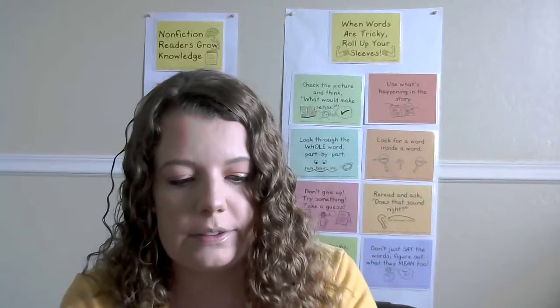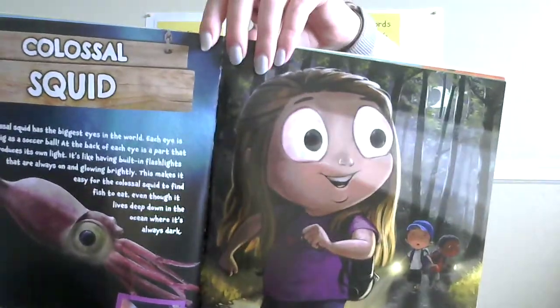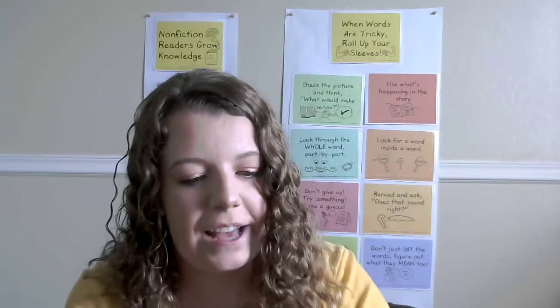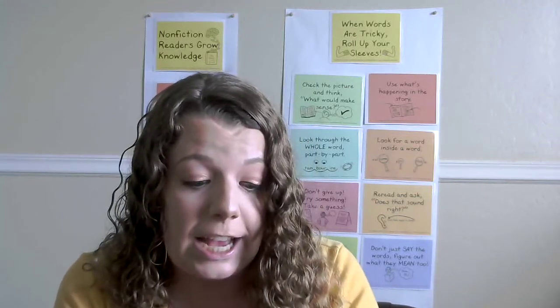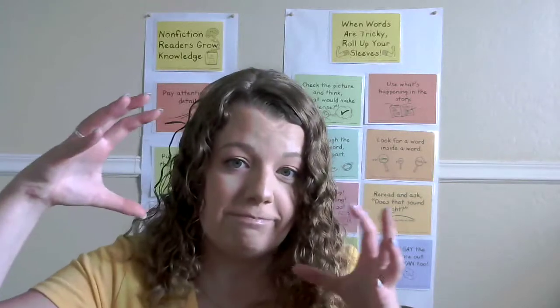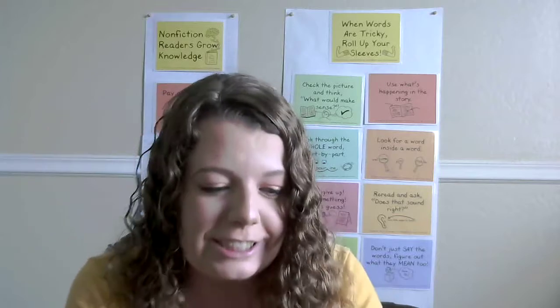Oh my goodness. Are you ready for this one? I don't know. This is a colossal squid. Let's see. A colossal squid has the biggest eyes in the world. Each eye is as big as a soccer ball. That's probably at least this big. That's bigger than my head.